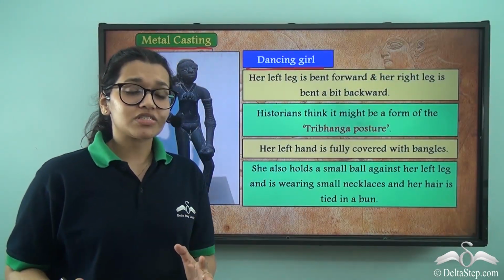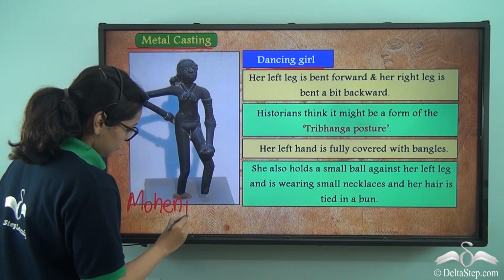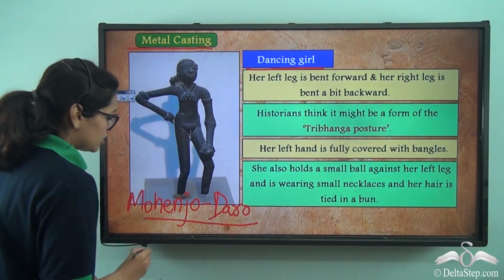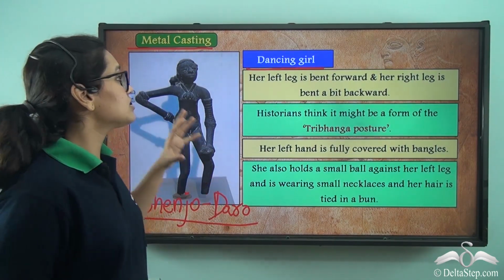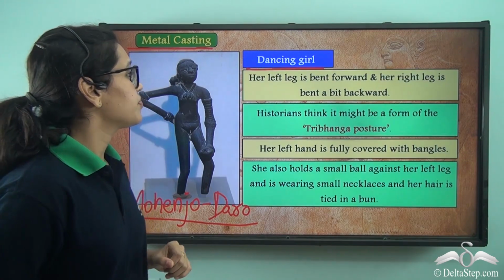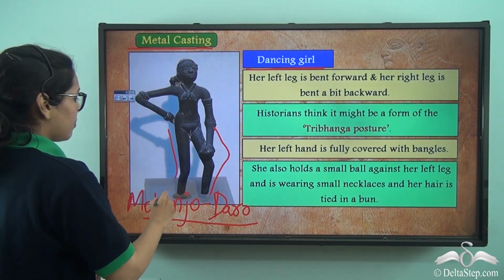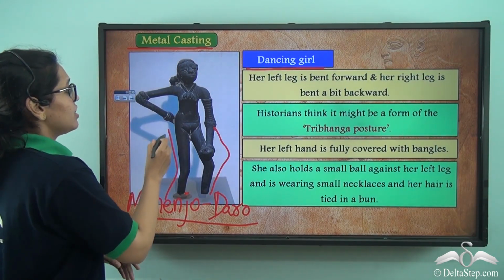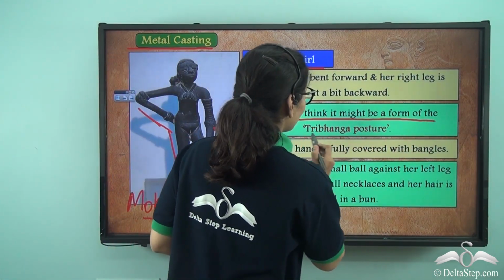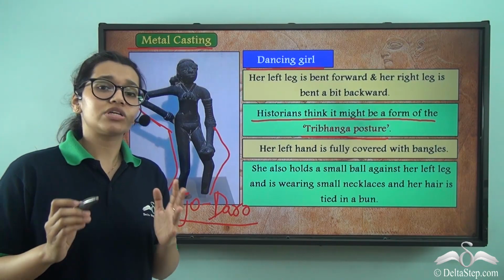One of the most popular sculptures that have been found in Mohenjo-daro. After excavations in Mohenjo-daro, this sculpture was found and she is known as the dancing girl. So why do you think the historians named her the dancing girl? Well, let's see. Her left leg is bent forward, whereas her right leg is bent a bit back. Apart from that, her right hand rests on her hip, right? So historians think that it might be a form of the Tribhanga posture, which is a very common stance taken by the dancers in the Odissi dance form.